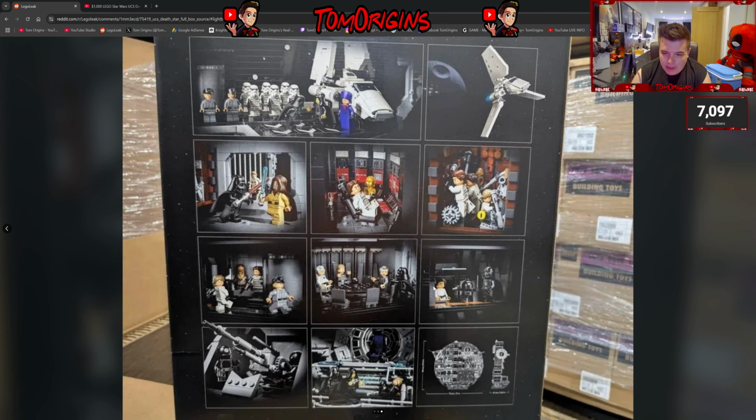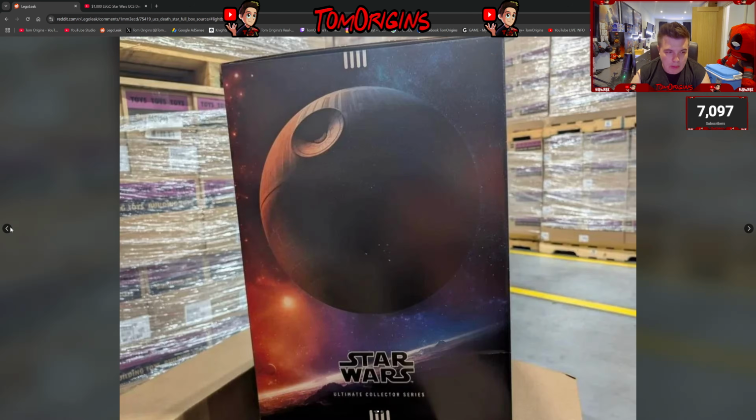You've got Leia being held in the prison by Darth Vader. You've got the two people on the turret and the guns. You've got the Emperor's throne room diorama built in here as well. And then a little blueprint of how the set actually will shape up and look.